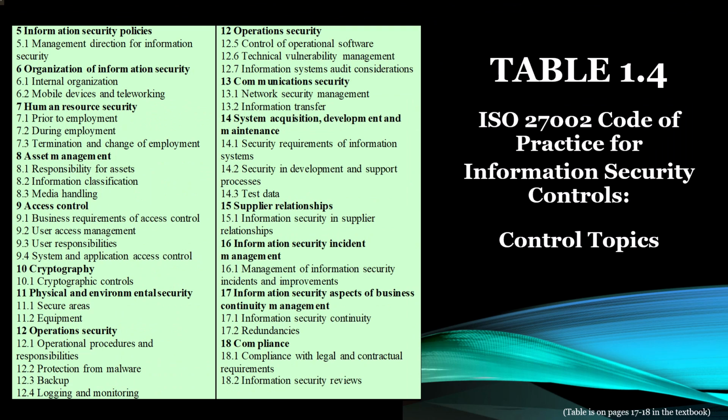We have additional for the ISO 27002. And again, these are going to be more focused controls. So it's not just going to be, do you have a firewall? It's going to be more in-depth. Things like access control, they actually drill into access management, user responsibilities, system application controls, cryptography details, operational security, equipment, secure assets, secure areas, compliance, information security, incident management, and again, how to handle these. And again, this is not an exhaustive list. This is just a high overview.